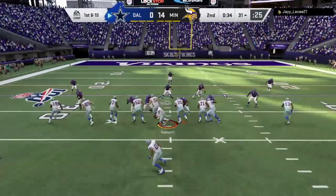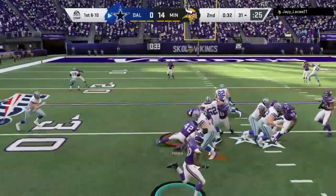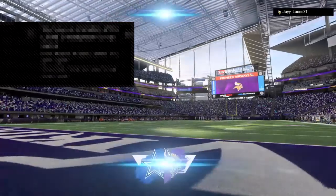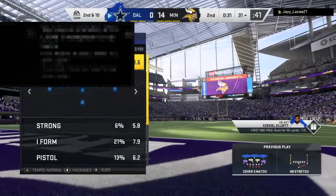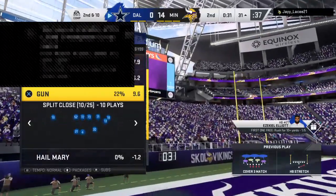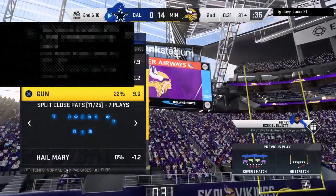Here's another 1st and 10. They'll go with Pollard here on first down, trying to run inside, but nothing there. Now the Cowboys going to burn the first of their timeouts as they'll stop it with a little over 30 seconds to go in the first half of play.